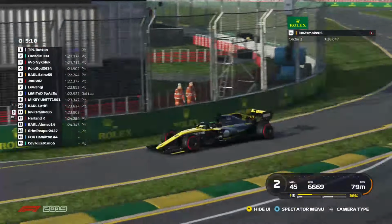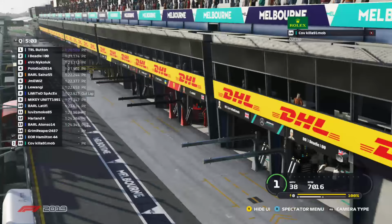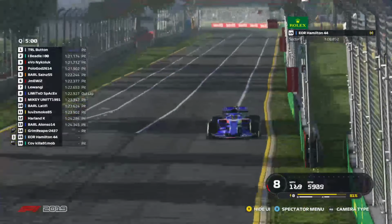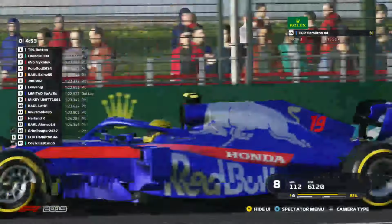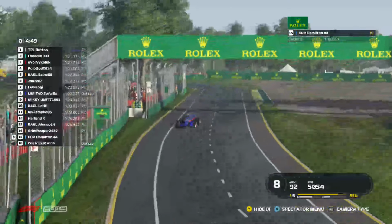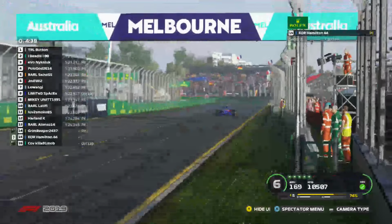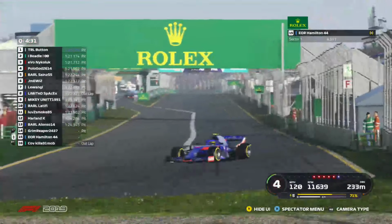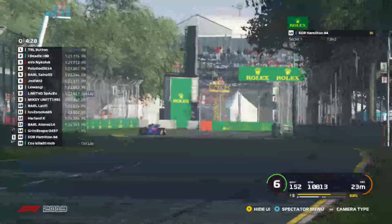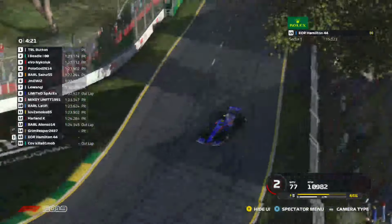Oh, that's invalid. Limited Space is on an outlap on softs. It's just waiting for someone to come back out. Right, let's go on board with Eli Hamilton, wait for him to start his next lap. Right, Eli Hamilton starts his lap then. Gets a little bit of grass on the inside of turn 1, but still seems okay because he's flying. So it can't be invalid.